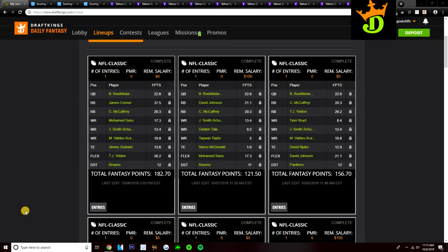Managed to profit this week, which I thought was pretty surprising considering the guys that I had the most exposure to. I played a lot of Stafford to Tate, a lot of Stafford to Marvin Jones. Did have Big Ben and some of the guys that did well, but a lot of the guys I had some high exposure to kind of struggled. Stafford, Tate being one of them.